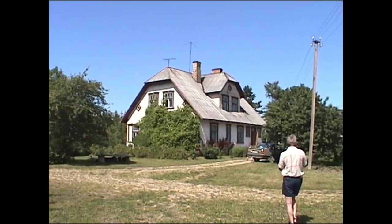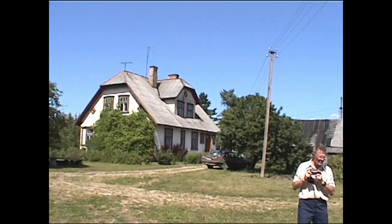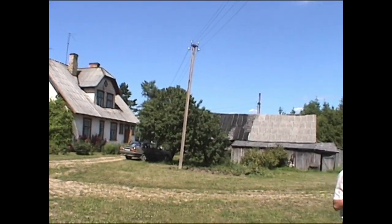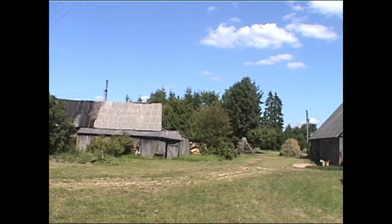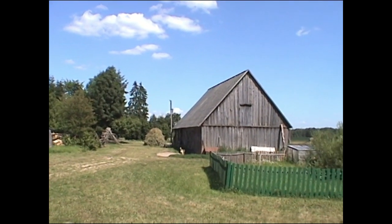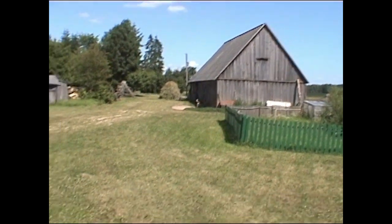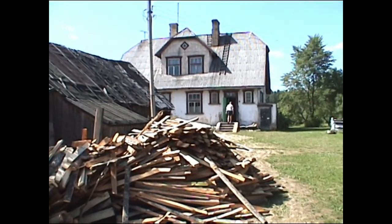There's a house from the south, approximately. And they have a shed which they're tearing down, and a barn. This is a view from the east.